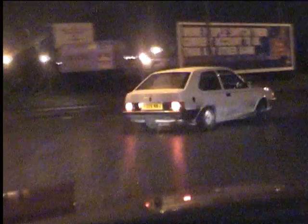Panning out. Jasmine's got rather close. It's quality. This is quality footage. Look at that savage angle on the oval there. Superb. Here we go now. The D1 drift.